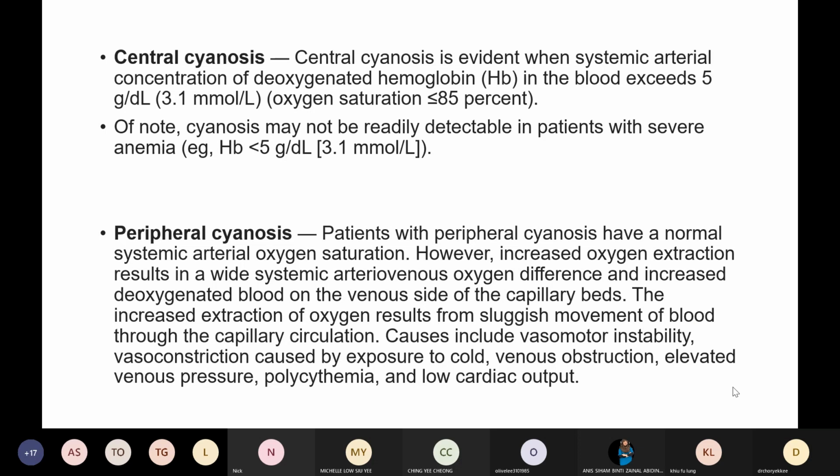Just to recap on our neonate who was just delivered with polycythemia, usually the patient will appear venous congested and will have the appearance of peripheral cyanosis. These conditions will also be exaggerated, especially when the patient is exposed to cold, when there is peripheral venous obstruction, or when there is low cardiac output secondary to sepsis. That can also be pathological. The next slide.